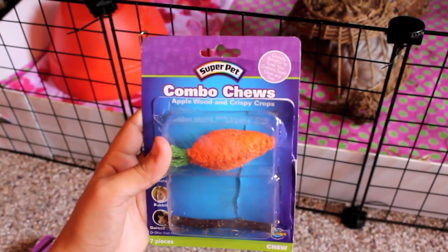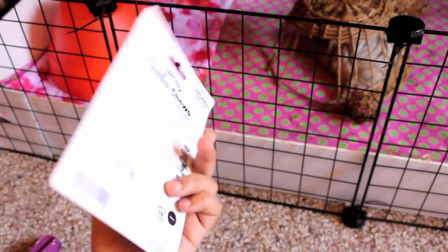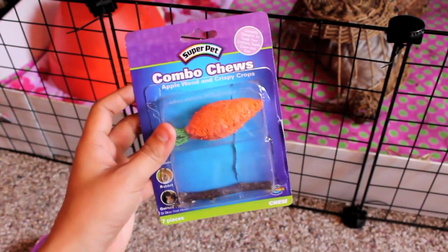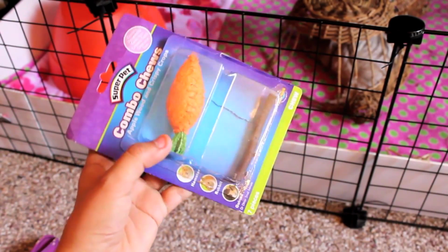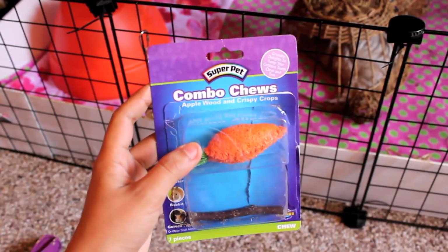Next I have a set of Super Pet Combo Chews, and it just brings some apple chews and a loofah chew that you can attach to the kebab or just leave on the floor. I usually leave them on the floor for them to chew whenever they want to. And I don't see them using them very much, but during the first few days, three or so days that they're in the cage, I do see them nibbling on them quite a bit.